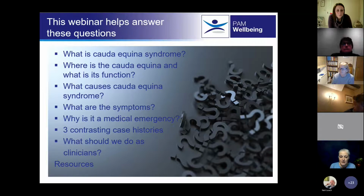And of course, I've just given you some resources at the end, and I think you'll find those very, very helpful. I've picked the key resources that I think, if you had to choose just 3 or 4, which ones would you go to? There's a lot of information out there because we've known about this condition for a long time, but hopefully you'll get a lot out of those resources.